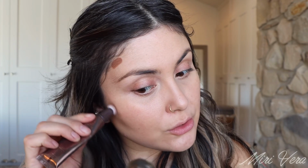I think the formula is really nice. If you are a beginner, this is perfect. Is it my absolute 100% favorite one? No. I feel like there's definitely a lot better ones out there. Also, the fact that her shade range is just so horrible. Like, 2 shades is not enough. I'm sorry, it just isn't. And I wish that she would focus on extending her shade range on some of her cult classic products like this one. And just give everyone what they deserve, you know?